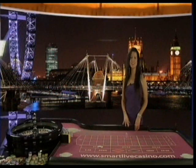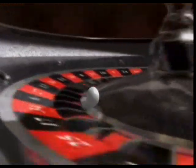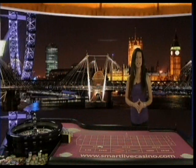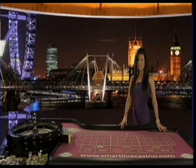21, which is in the third column, second dozen. It is red, odd, high numbers, and it's in the Voisins du Zéro section if you're playing along with those Frenchies. It's number 21. Let's take a look, but first let's give you another 90-second game.